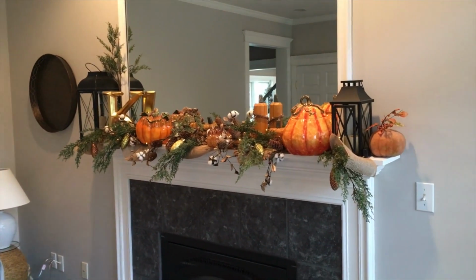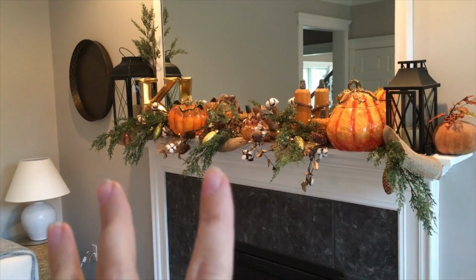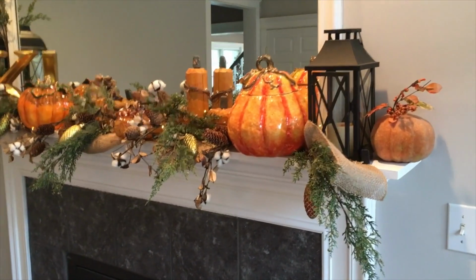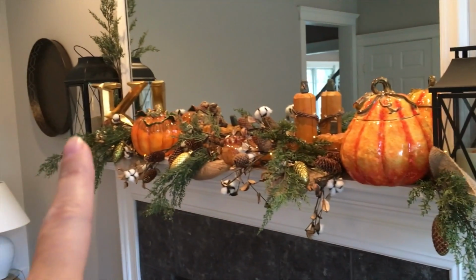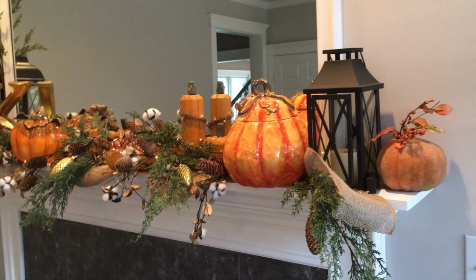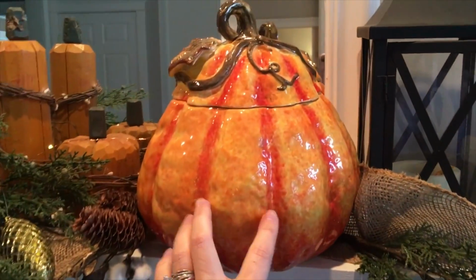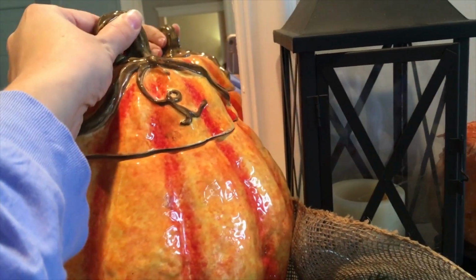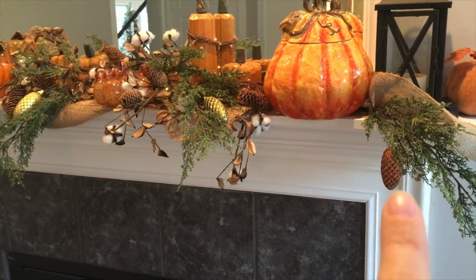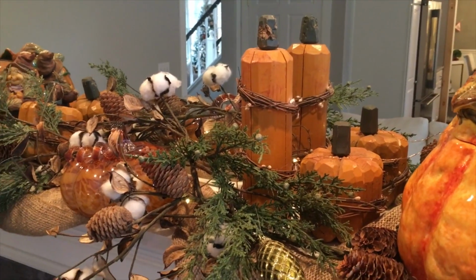And here is my mantle. I've been adding to this mantle. I didn't have the greenery in it before, but I added it, and I really love it with the greenery. So to go through what I have: my 2 lanterns. I love keeping my lanterns on my mantle, so I have the small one here and the larger one over there, and I have some more pumpkins. I have my great big pumpkin tureen, which is actually a big bowl with a cover, so I put that up there. Lots of little pine cones, and some more of those sparkly pine cones, and my wooden pumpkins.